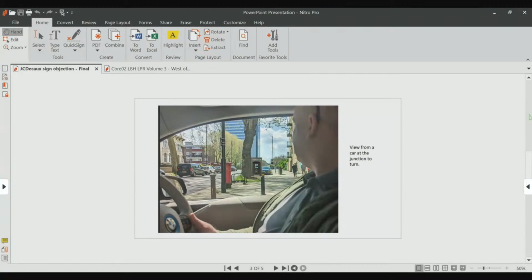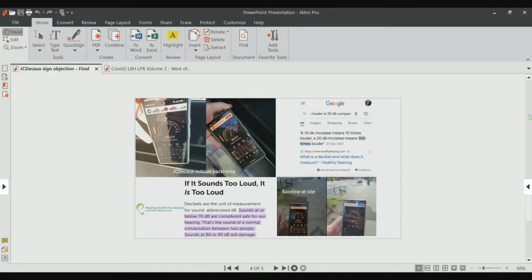But I do want to go on to the next concern, which is sound and light objections. It's something that's probably not been pulled up as much. Light is a problem. It is a mainly residential area as described, and there are ground floor flats, 4 of them, with windows facing out towards the sign. So that's 24 hours a day of light coming in. But I'm more concerned about the sound.